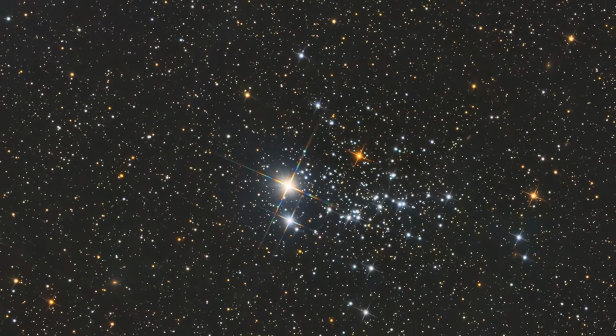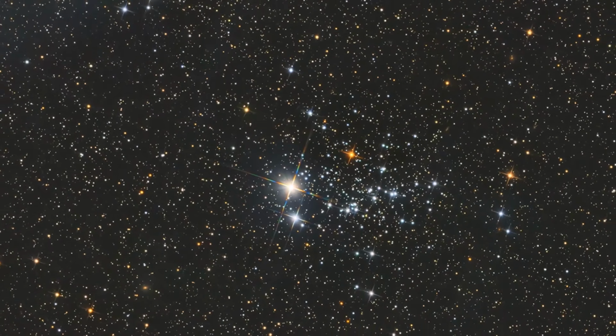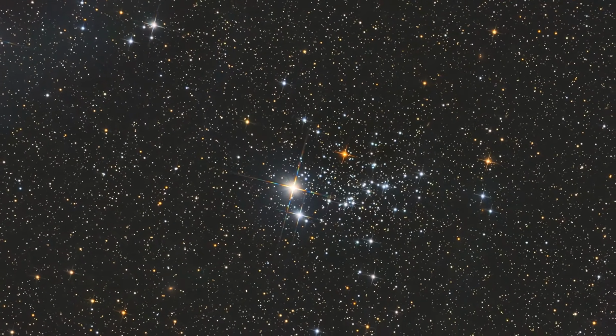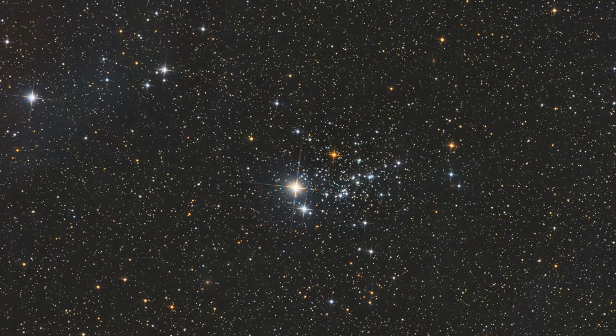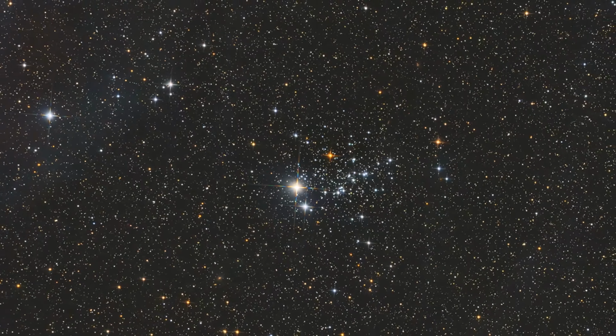Yeah, nothing beats a great open cluster like NGC 457. I mean, it is easy to frame, easy to capture, and it produces such a beautiful image.